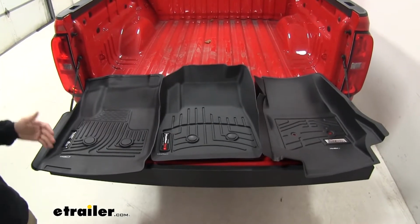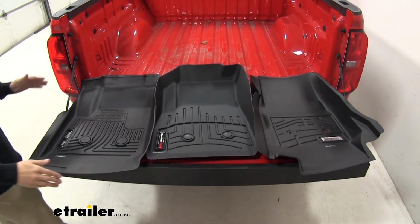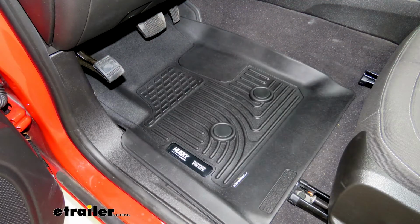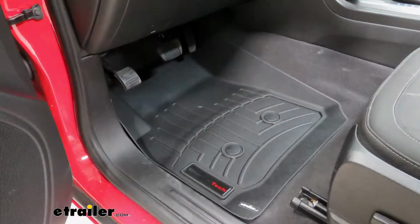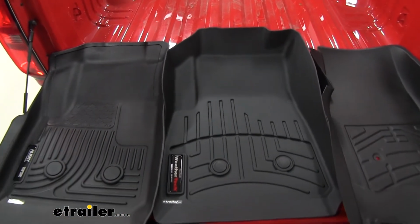Now let's go into the coverage you have on your floorboard. So let's start with the WeatherTech and Husky Liners. The Husky Liner is going to extend a little bit more behind your pedals and a little bit farther back towards your seat to give more coverage that way. But over on the WeatherTech, it's going to have taller sidewalls on both sides for those times where your feet might kind of sway and drift off to the side when you're driving.